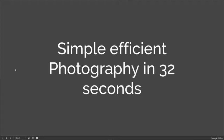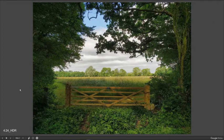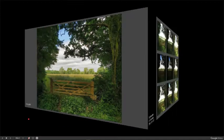In other words, you can see the title on screen, which clearly says Simple Effective Photography in 32 Seconds. There's nothing big deal about this, and it's a thing that I want to say because I feel extremely passionate about it, and also because it's so easy if you open up your eyes. What you see on screen is an HDR picture. I was literally on a bridleway this morning for a short walk, and I turned around and I saw something. Just notice it says 424 HDR, meaning that there is the photograph. Now let me show you how I got there and why I was talking about 32 seconds.